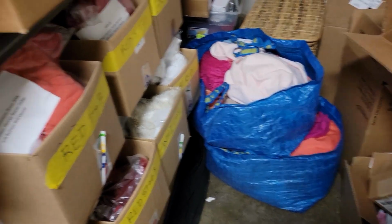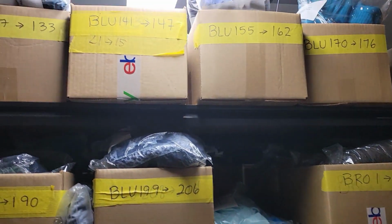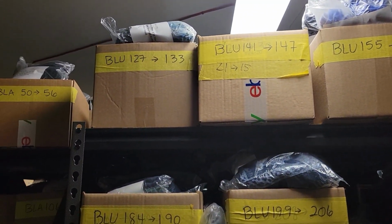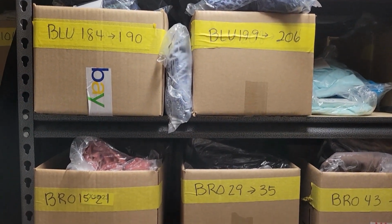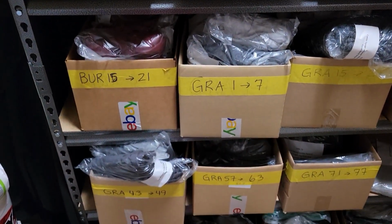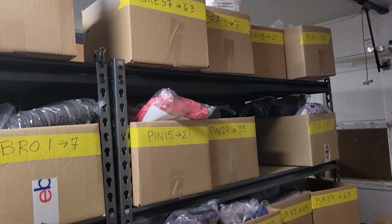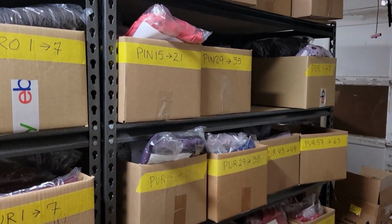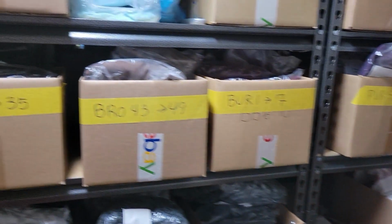They usually stay in my trunk for a week. I am very, very limited on space. Let me go ahead and show you some of my inventory here. This is the blue section, gray, brown, green. I have them labeled by color on this side. Pink, you can see purple. I put 7 items in each box in this section.